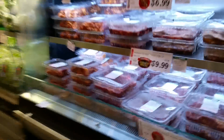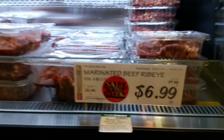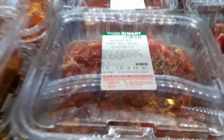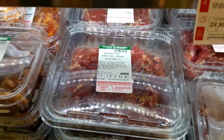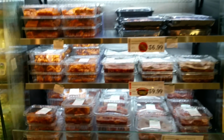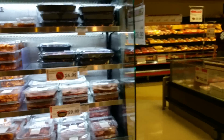And y'all, this marinated beef here. Look, $7 a pound is banging. This right here, damn, forget about it. It's delicious. Get a little pan, put some butter on there, throw a few slices of that on there.